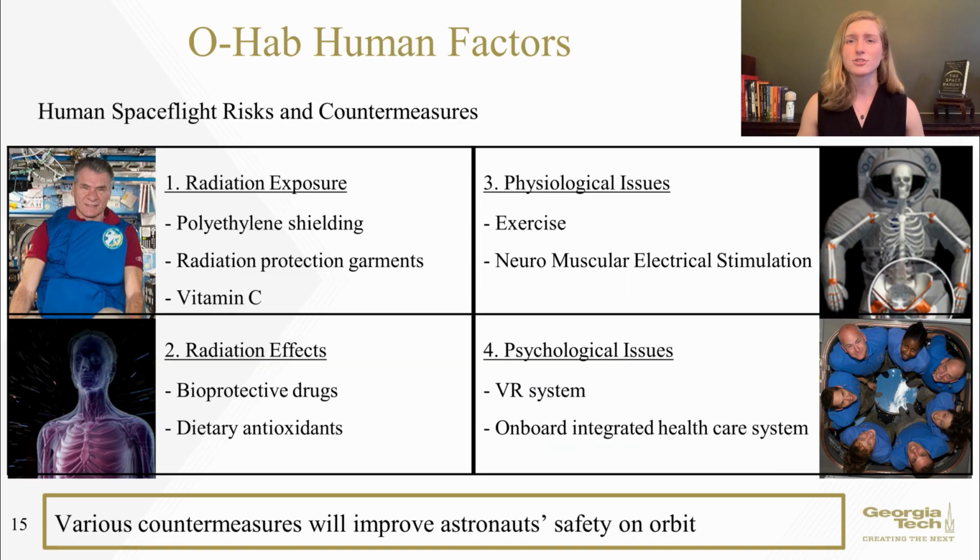To protect our astronauts from radiation during this long-duration mission, the OHAB is outfitted with polyethylene shielding. Astronauts will also have access to personal radiation protection garments and vitamin C to mitigate radiation exposure during large solar particle events. Further, bioprotective drugs will be administered along with dietary antioxidants to reduce the risks of negative radiation effects.